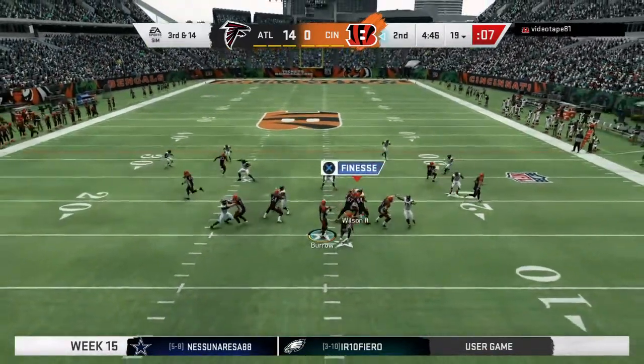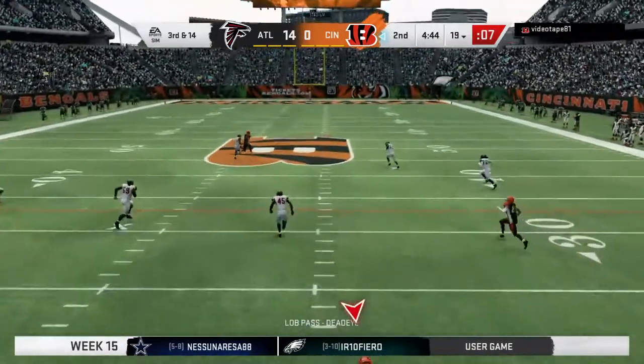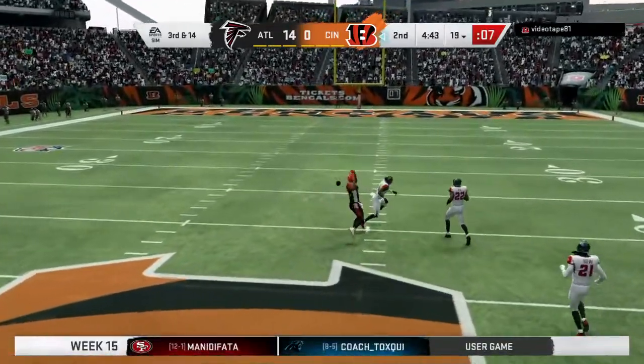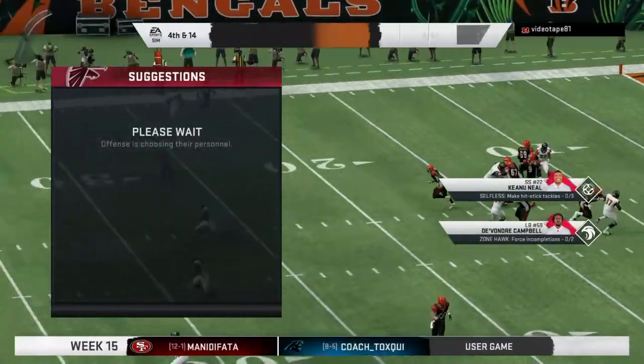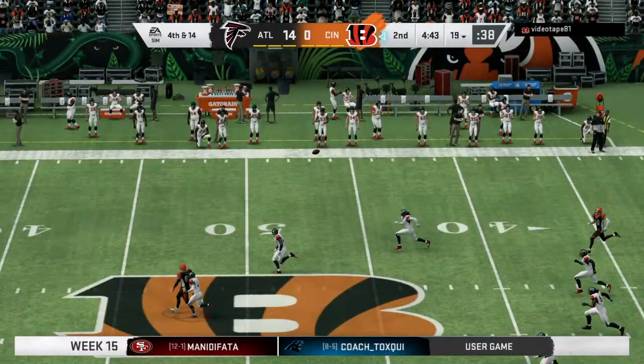Snap. They're going to look to throw. Airing one out for Boyd. And that'll be incomplete. Well, they took their shot all right, but it comes up empty, and it's 4th down.